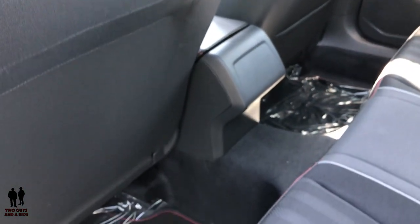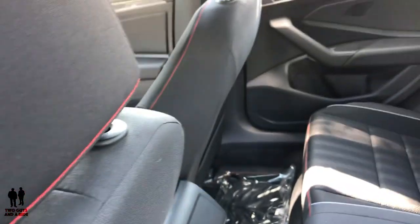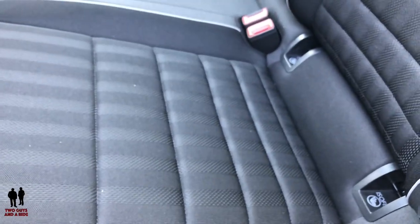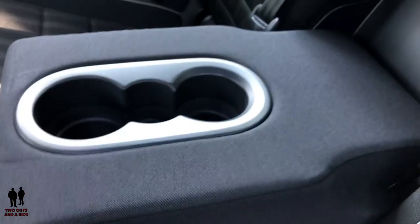There are no additional controls or features on the back of the center armrest. The seats themselves continue with this red stitching, which we saw on the front. Here's the front seats as well. It's right on the edge of them, and it looks really nice. I also like the light gray piping they put in there, right here. Okay. And then this is a 60-40 split folding seat, so you can fold this down to get more access and more room in the trunk. And it does have a pull-down armrest.